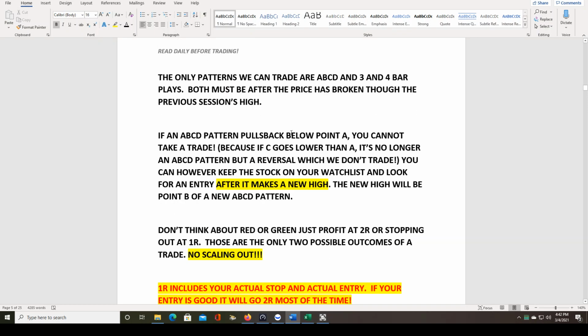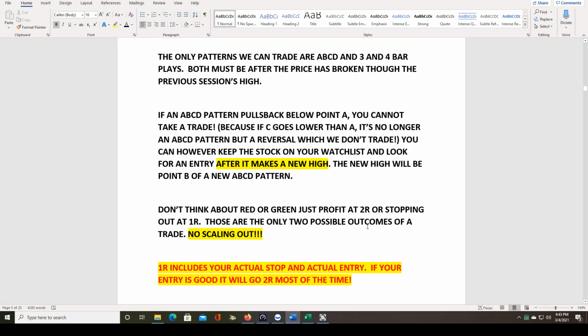So let's see. If an ABCD pattern pulls back below point A, you can't take a trade. So basically, point A should be the lowest point, point B should be the high, and then C is the pullback. So if C goes below A, then it's no longer an ABCD pattern by my definition, because now that shows weakness. The pullback is way too deep, and it becomes a reversal trade. So I can't take a trade at that point, and the only way I can take a trade on that stock is if it does do the reversal, makes a new high, and starts a brand new ABCD pattern.